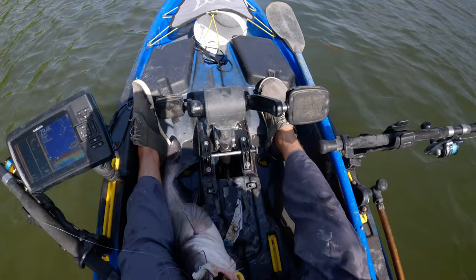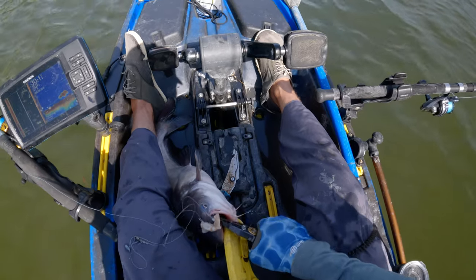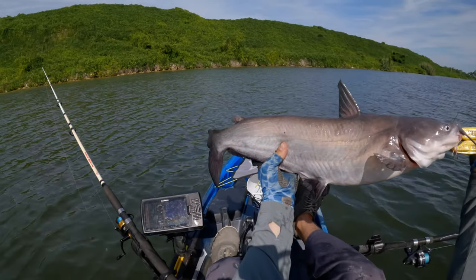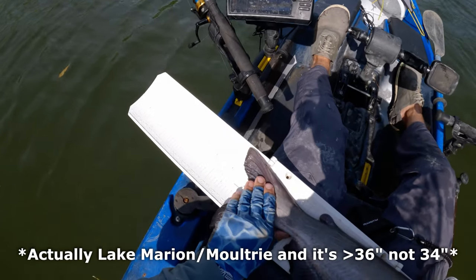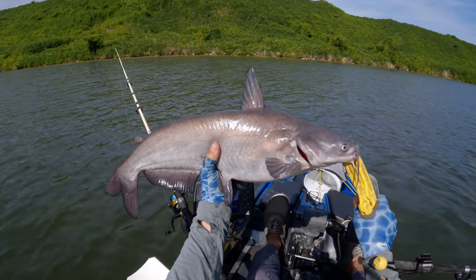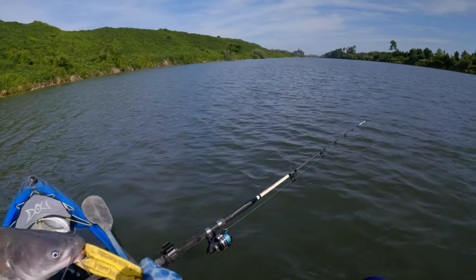Little blue cat. Well, if you've never used shrimp, don't knock it for catfish. Nice. Nice pretty one. He's coming home. In Lake Marion, you're not allowed to keep more than one over 34 inches, but he's only 26. Nice keeper, buddy. Can have a good probably pound and a half, maybe 2 pounds of fillets on you. Get him in the cooler.